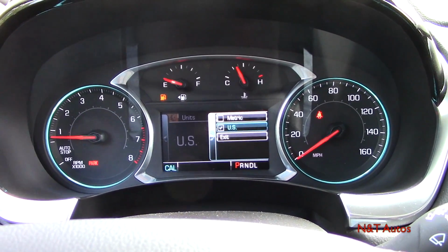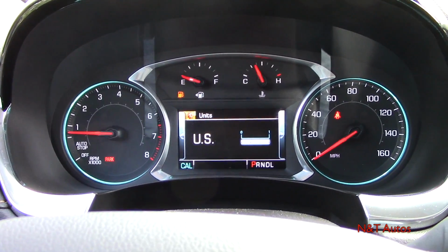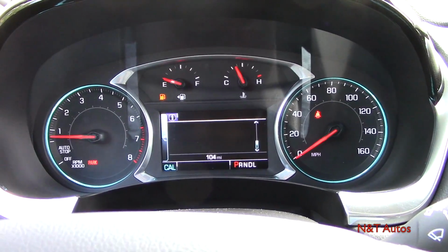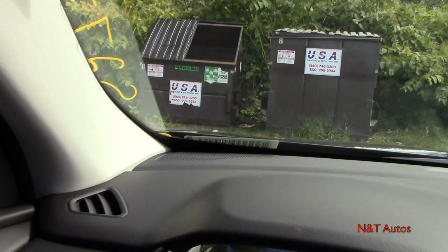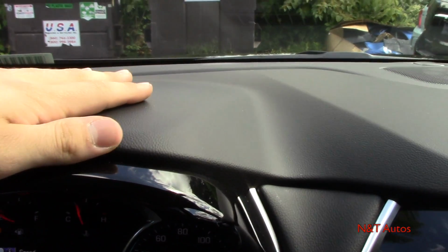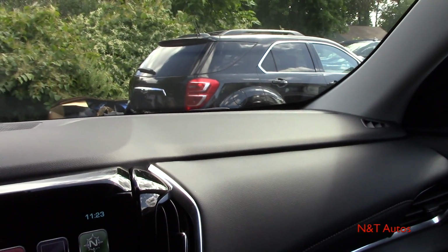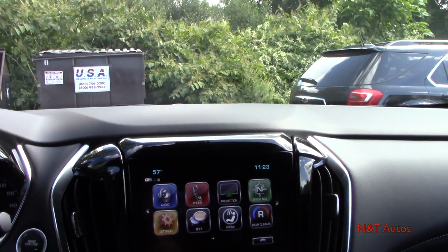And we could choose between different settings here, US and metric, all that good stuff. But for now, let's go ahead and just leave it on our digital speedometer. So that's what I'd use if I were driving this car. But nice upper dash. It is pretty soft to the touch, I have to say that. No quality issues or anything like that. So pretty nice center stack here.